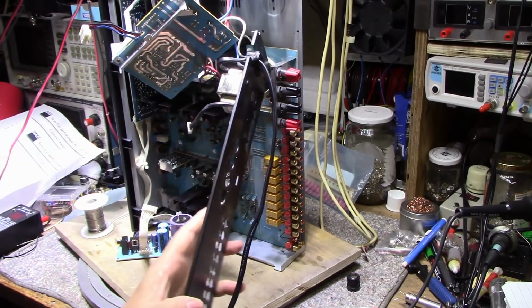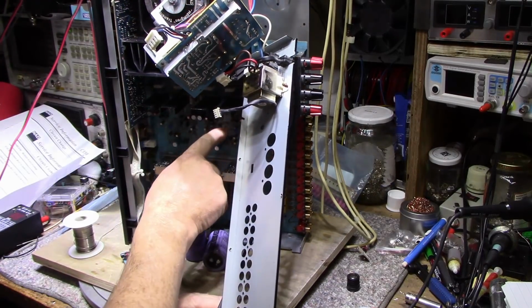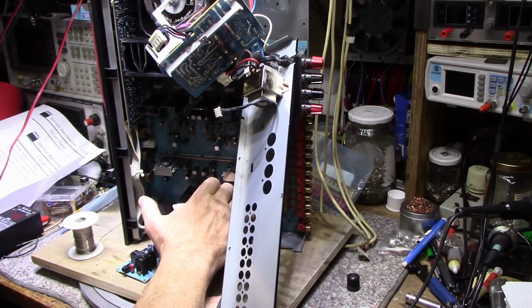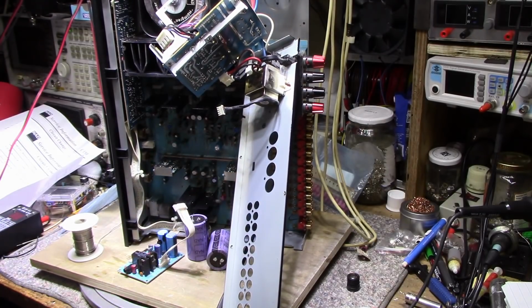I still have a little bit of recapping to do here on the main board. I did the power amplifier already, and I still have a few down here to do where it's been heat soaked. I can see some bad caps just from the darkness of them. So I'm going to do that next.